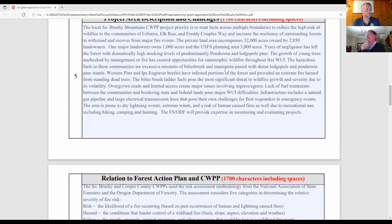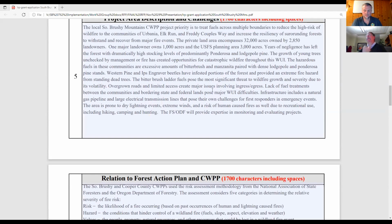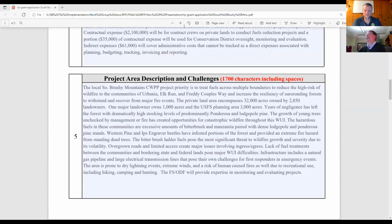So here's a little bit about insect and disease infestation that provides for an extreme fire hazard. Ladder fuels, overgrown roads, ingress, egress issues, first responders that are unable to get in. Oh, gas pipeline and large electrical transmission lines in the area. So what kind of infrastructure is at risk? This area is prone to dry lightning, risk of human-caused fires. And some agency folks will provide expertise in monitoring and evaluating projects. So it paints a picture of the area, what issues, and then what kind of folks will be involved in tracking along with this. So let's go to this Q&A real quick.